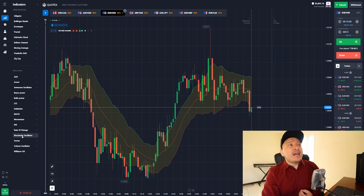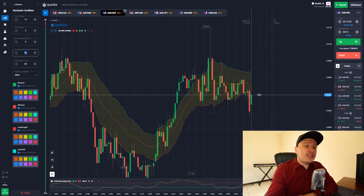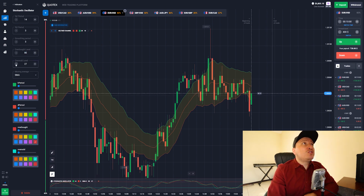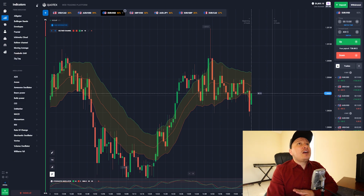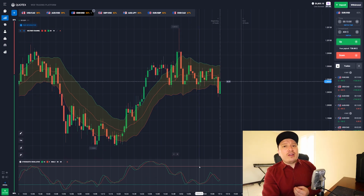And the second one is stochastic oscillator, and you're gonna change a couple of things in this specific indicator. Number one, the overbought market, you're gonna leave it at 80. There you go. And the oversold level, you're gonna leave it at 20. Then you don't actually change anything on that specific indicator. You can drag it a little bit in order to see the actual levels.